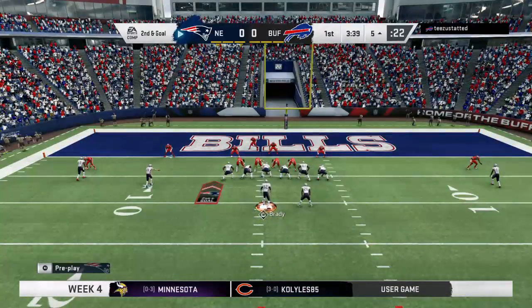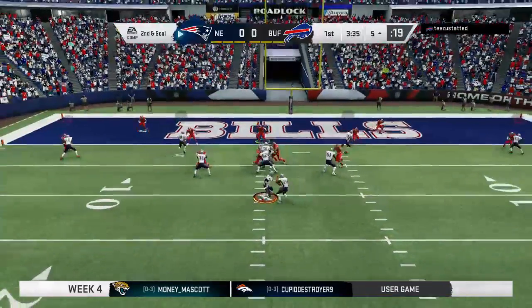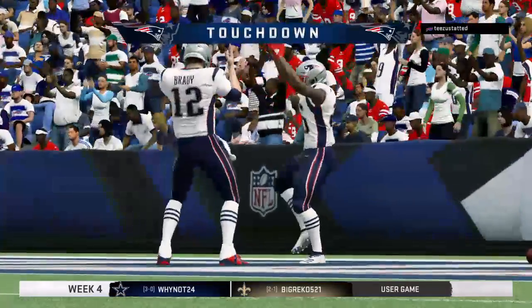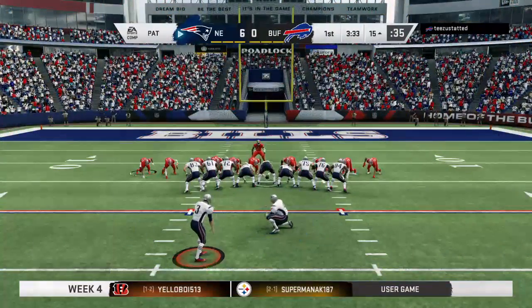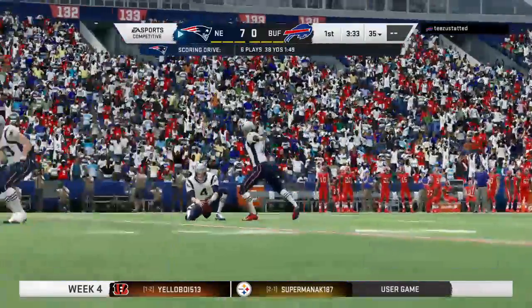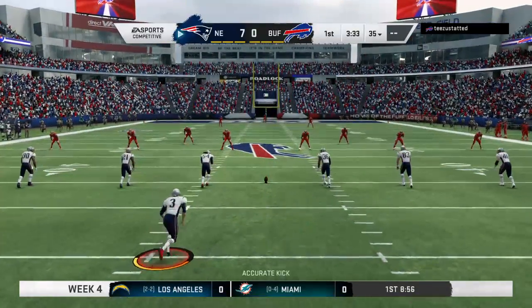Here's 2nd and goal. Michel going to try again. And he's over the line and into the end zone for a Patriot score. Sony Michel, his 4th touchdown on the year. And they are able to strike first here on their opening drive. Extra point good by Gostkowski. And it's now a 7-0 game.